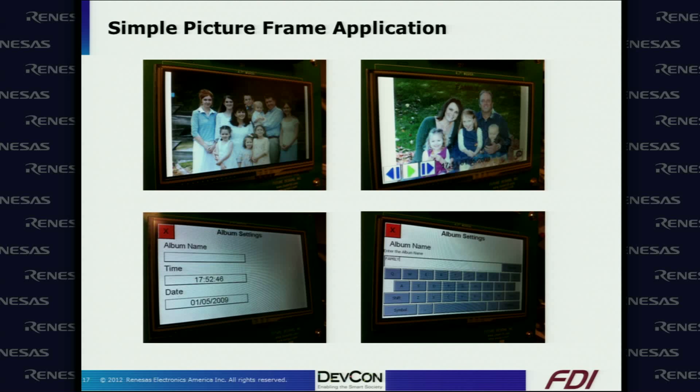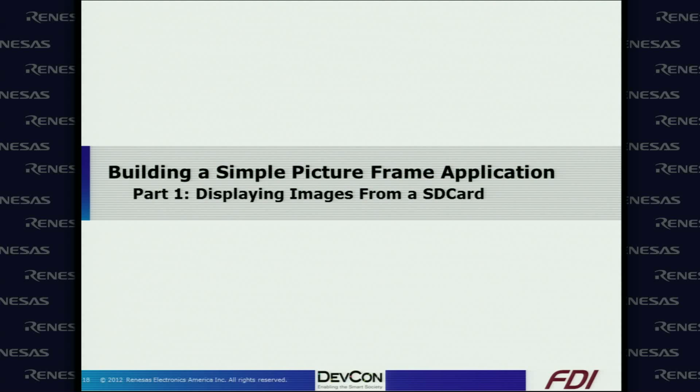Here's a few images of what the application will look like when we're done. Top left, we're displaying the image from the SD card. When the user taps the screen, we've got our buttons. On the bottom, we have some of our settings, and we'll go into that in the third part of the lecture. Okay, now we can start writing our picture frame application. We're going to start by displaying images from the SD card, and we'll stop there.